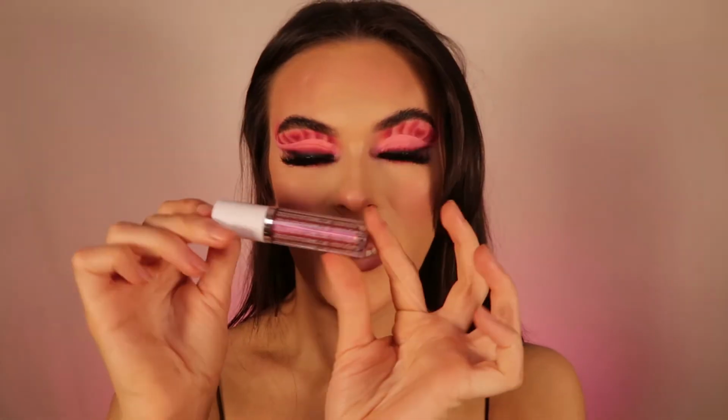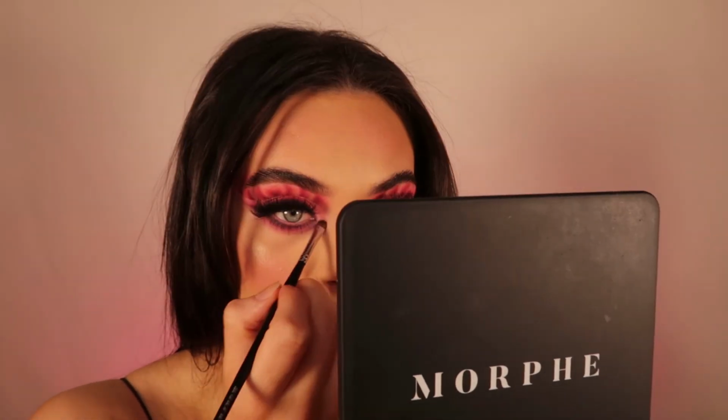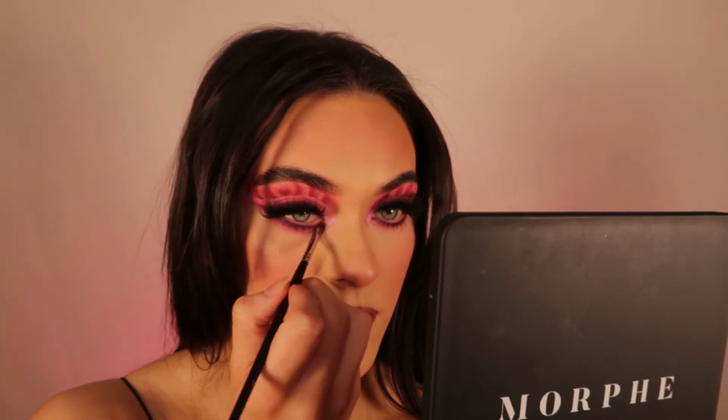And on the inner corners of my eyes, I'm just going to use Morganite. And this is the lightest liquid shadow they have. And using a Morphe M213 brush, I'm just going to apply this to the inner corner. I'm not sure if this could be too dark. Let's hope not. Let's see how this looks. Wow, it's very bright. Blend that underneath my eyes and up above. Fabulous! So this is the finished look.